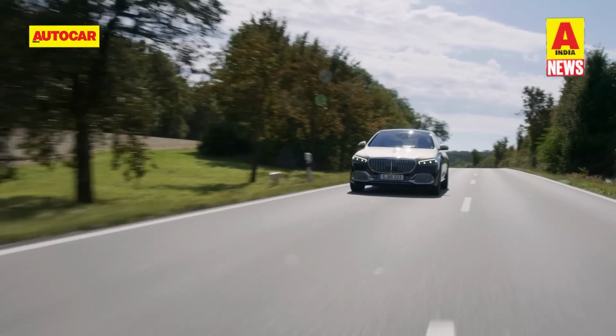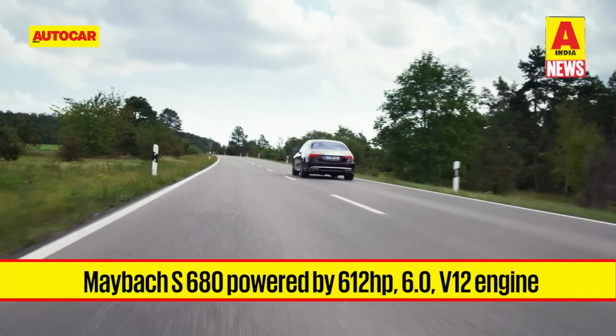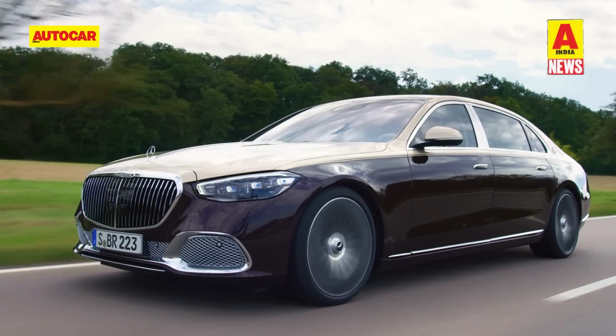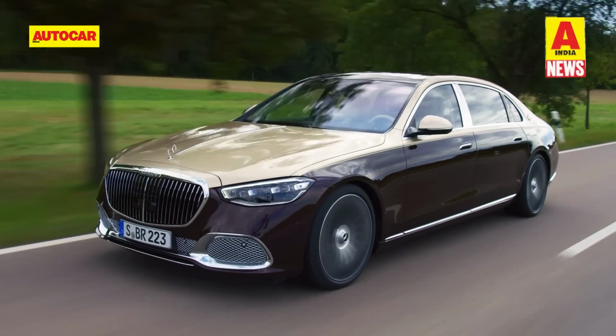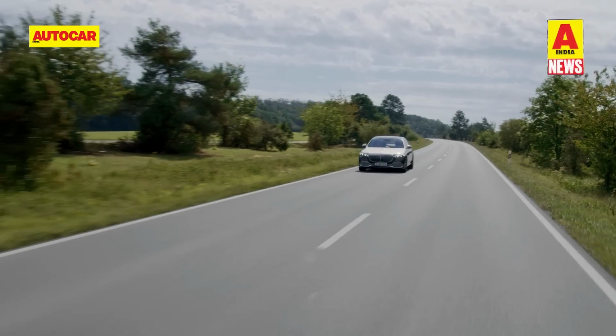The ultimate S-Class, the Maybach S680 on the other hand, is powered by a 6-litre V12 engine that makes 612 horsepower and 900 Nm of peak torque. Both engines will come mated with a 9-speed automatic gearbox with rear wheel steering as standard. The new Maybach S-Class will be a whole lot pricier than the standard model and could be priced upwards of 2 crore rupees.